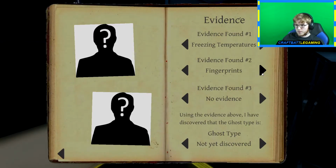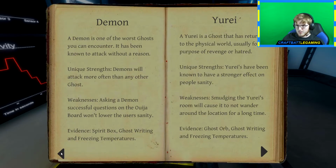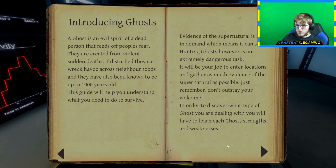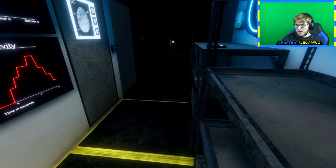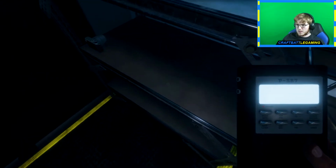So, fingerprints. What are our options? Wraith, Banshee. Why is it always a Banshee? Why is it always a Banshee with these plays? Okay, what are the differences? So, we got Wraith and Banshee. Wraith is Spirit Box. Banshee is where? Banshee's EMF. Okay. So we'll take this, we'll take that.